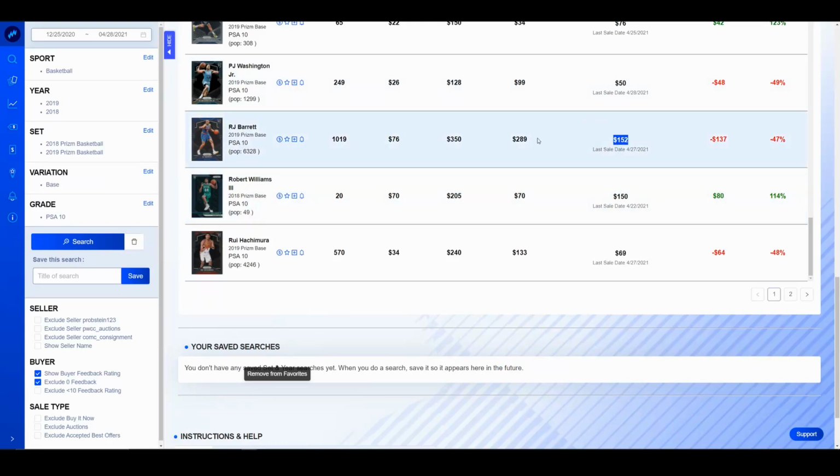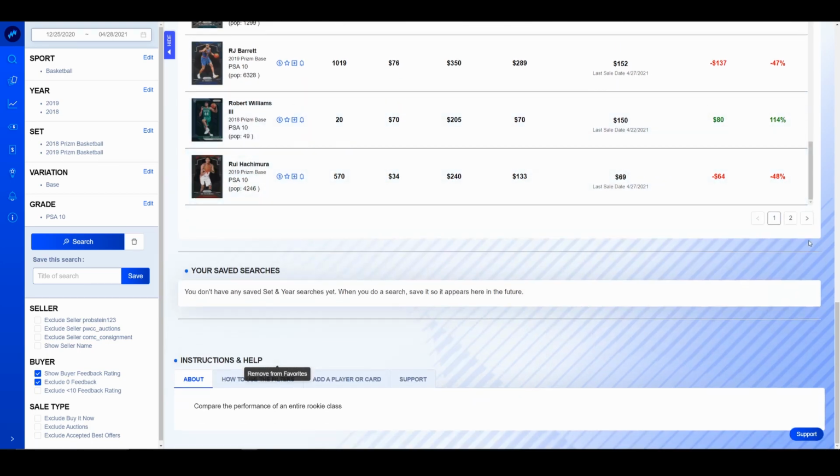Oh, the fan favorite RJ Barrett, the man I love to hate. I said this was one of my number one sells in the preseason. And once again, most of the NBA market's down, so I could have said sell anyone and I would have looked like a genius. So I'm not going to take too much credit for this. But $289 at Christmas Day, down 47% to $150.